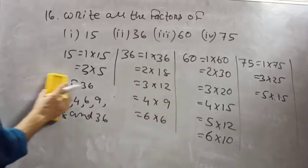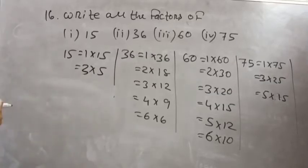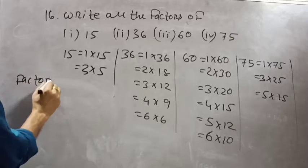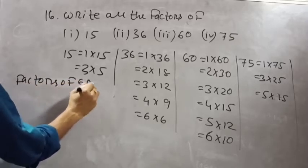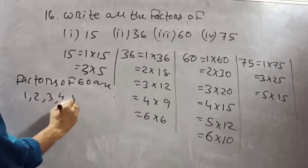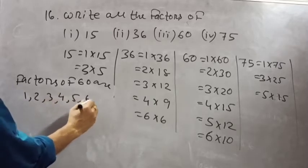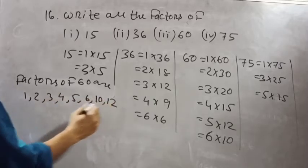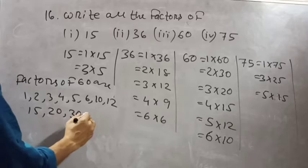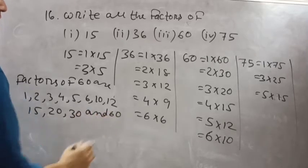Now factors of 60, you can see on the board. Factors of 60 are 1, 2, 3, 4, 5, 6, 10, 12, 15, 20, 30 and 60.